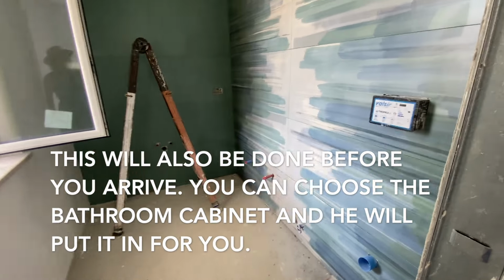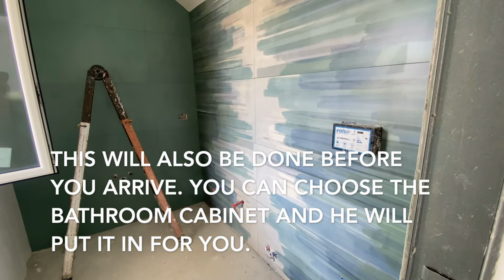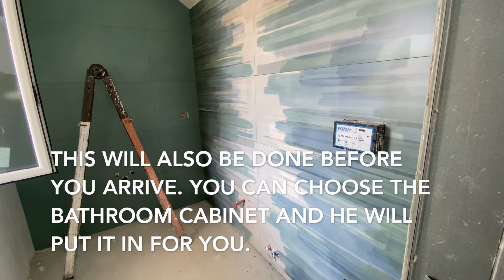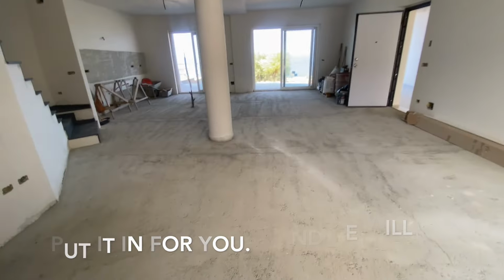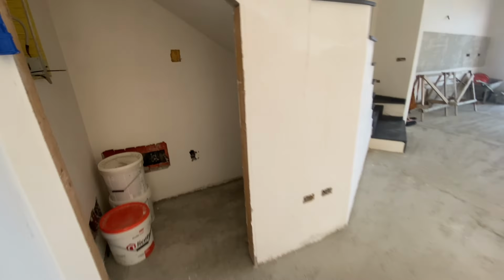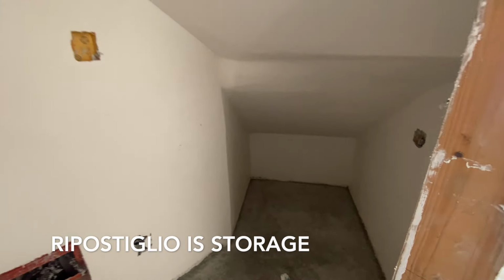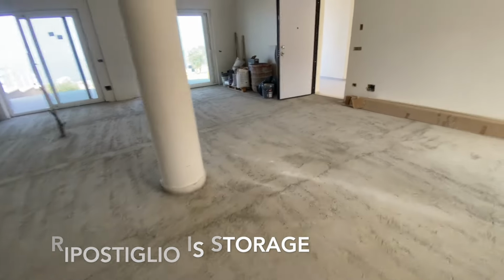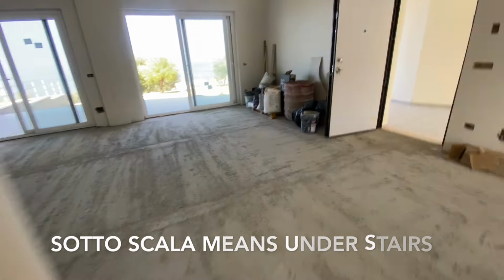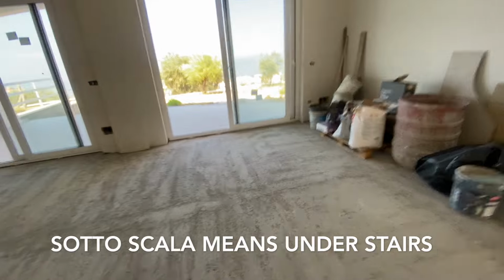Little bathroom here. Look how pretty these tiles are. They're like a bluish, not quite Amalfitana. They're a little bit darker, but they're very, very pretty, very modern. And you've got a little ripostiglio underneath the stairs, sotto scala, lots of space there for things. And here's the best part.